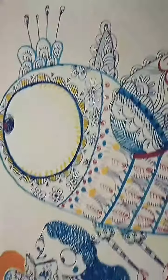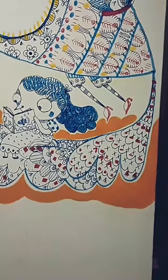Here, even the walls have illustrations. Check that out. It's a picture of a girl with a big bird flying above her.